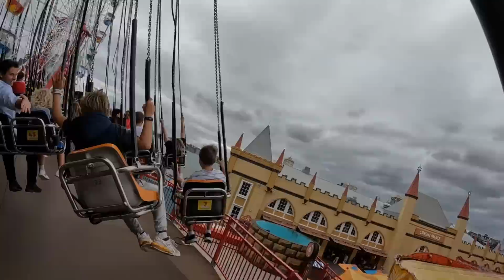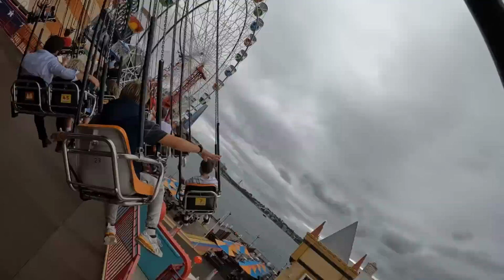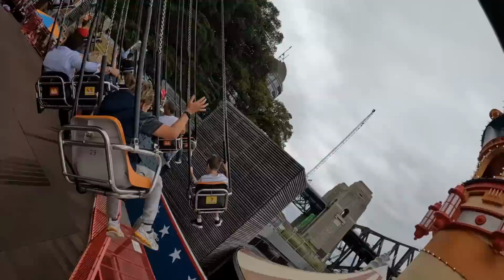I love this entrance structure just there for the ride as well. It looks quite old and very nostalgic. It makes me think that was the entrance to a previous ride that was on this location in the past, and they've just painted it and updated it as they put new rides in. Whee! Fast one this.